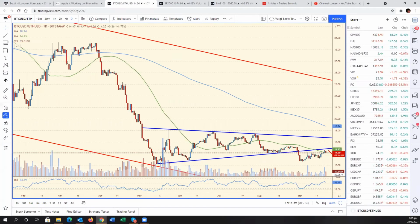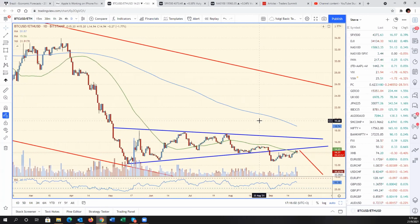Jane says that Ethereum to Bitcoin reflects, in general, how altcoins are performing. Yeah, I don't find that hard to believe. It totally makes sense, Jane.